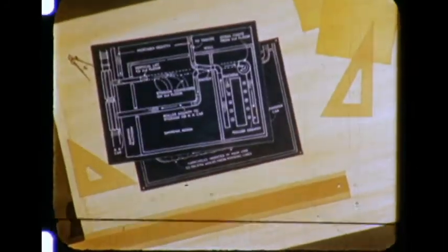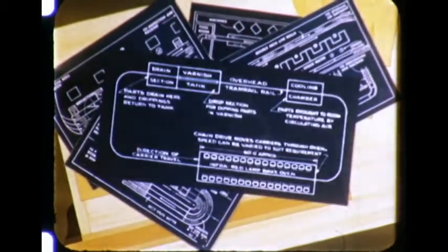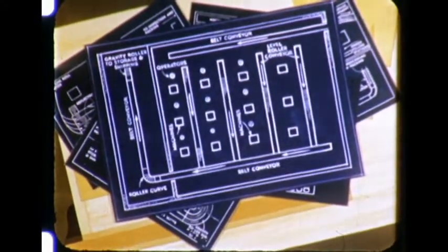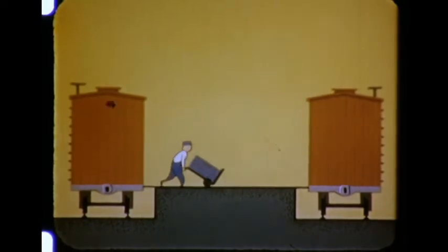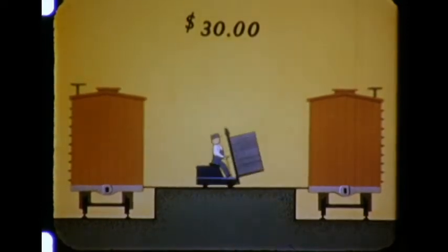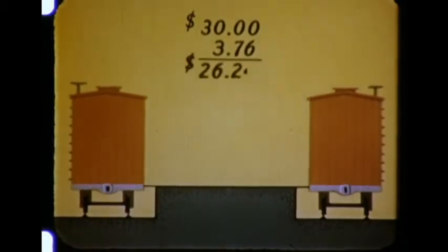There are many plans for both small and large businesses which incorporate all the latest developments in modern materials handling and, if used properly, will result in substantial savings. For example, at this freight transfer depot, it took approximately 40 man-hours to transfer a carload of tin plate by hand at an average cost of $30 per car. Now, a single fork truck handling unit loads takes only 45 minutes to load the car at a cost of $3.76 to save $26.24.